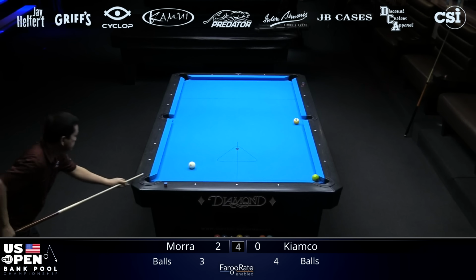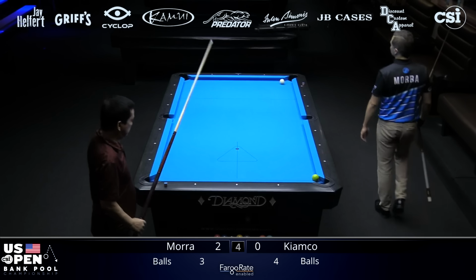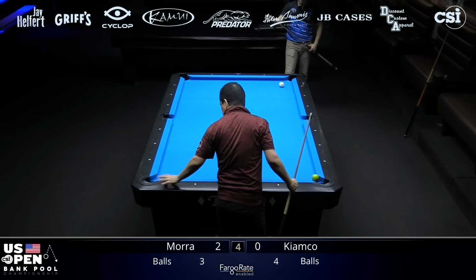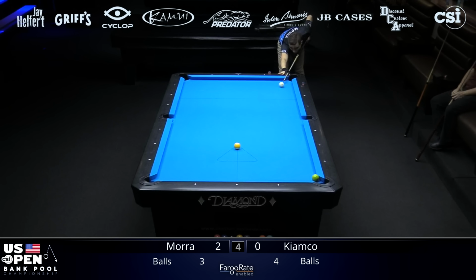Yeah, I think I would have went rail first, just made the 6 and let the cue ball all the way up table. Now I'm definitely doing it. You don't even need to go rail first, just kill it with low. He's going to fire again. Yeah, I would put both balls in play. Because now you're like, okay, I'm going to shoot this, and then I'm going to have to waste the 6 if I make it, and then let my opponent shoot.